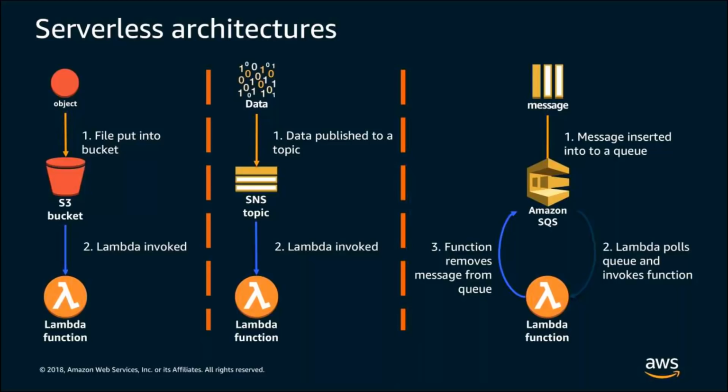Amazon SQS. Back over this past summer, we announced directly integrated support for Amazon SQS and Lambda. And so today, the way this works is that messages go into a queue. The Lambda service runs a poller that polls your queue pretty regularly, which will then pull out those messages and send them into a Lambda function to be executed on.